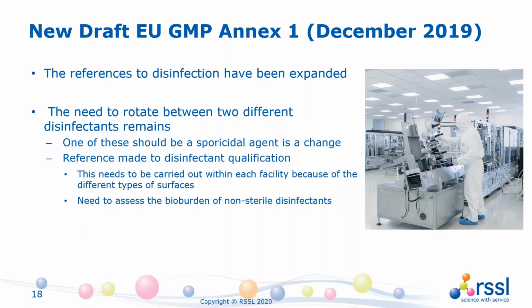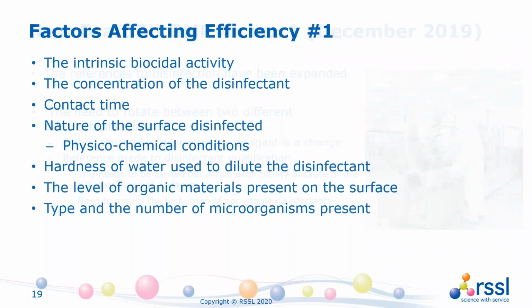Now, disinfectants may work well in theory, but there's a whole array of factors that can affect how well a disinfectant works in practice. This very much depends upon the level of biocidal activity that the disinfectant possesses. There's also variation with the concentration. The concentration does not need to be out that much for the disinfectant not to work. So if you're diluting down concentrates of disinfectant, that's something to bear in mind. Contact time is important, and I'll explain about that in a minute or two.